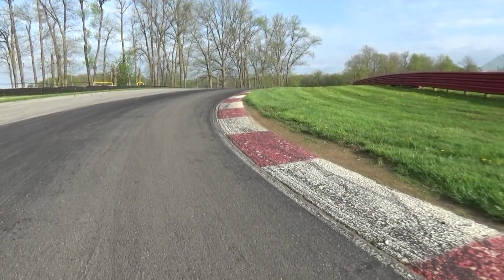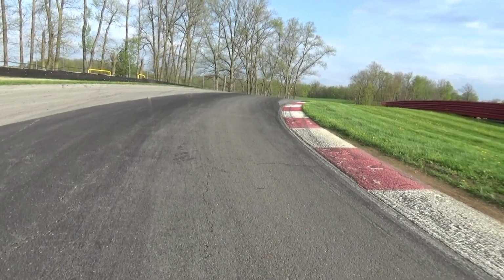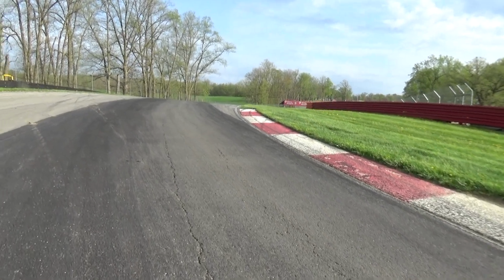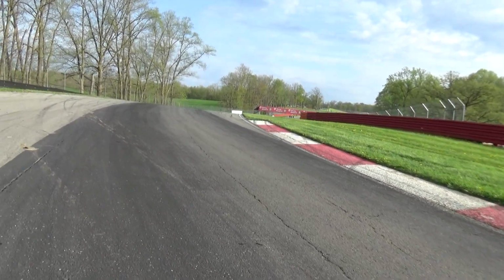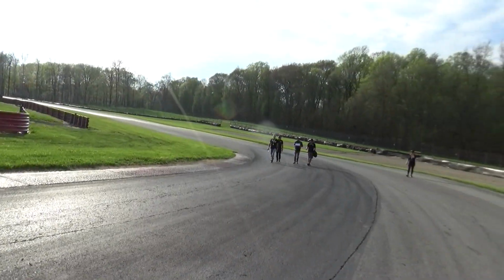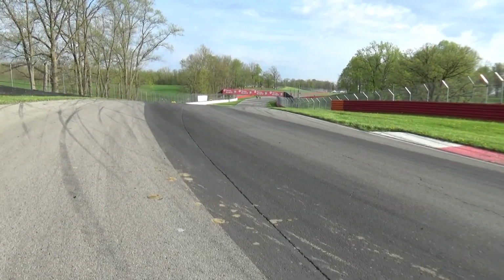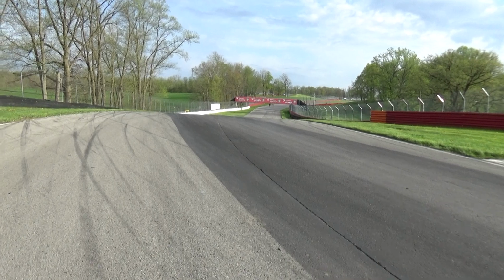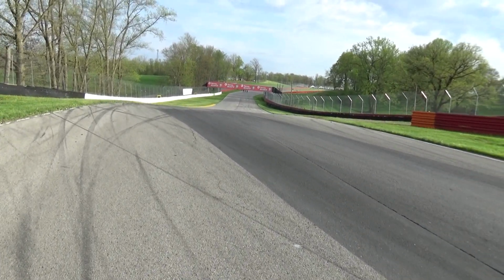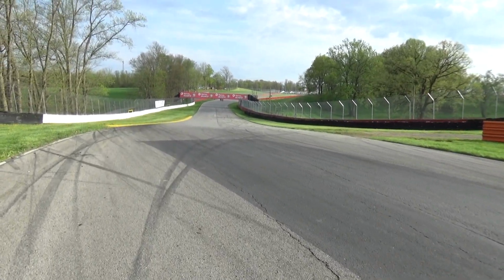So here we're going uphill now. And once we get up here, I'll turn the camera around to show the perspective again. But we come through here, and yeah, fair amount of elevation change. And yeah, the good news is that we got 1, 2, 3, 4 corners left, and we're done with the lap.